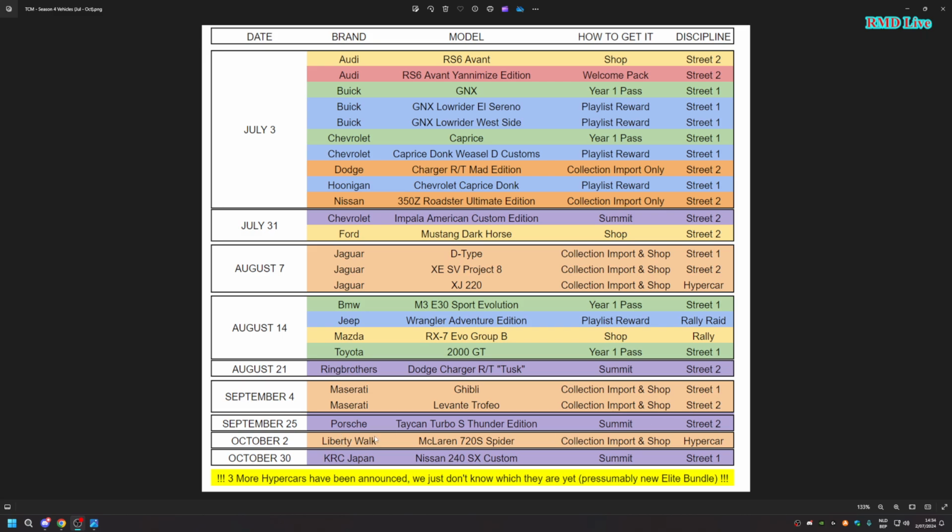The same goes for the Liberty Walk McLaren 720S Spider. Available in the Crew 2. It will import in September. The September Summit is the Porsche Taycan Turbo S Thunder Edition. And the October Summit is the KRC Japan Nissan 240, a custom edition of the Nissan 240. That's for the October Summit.